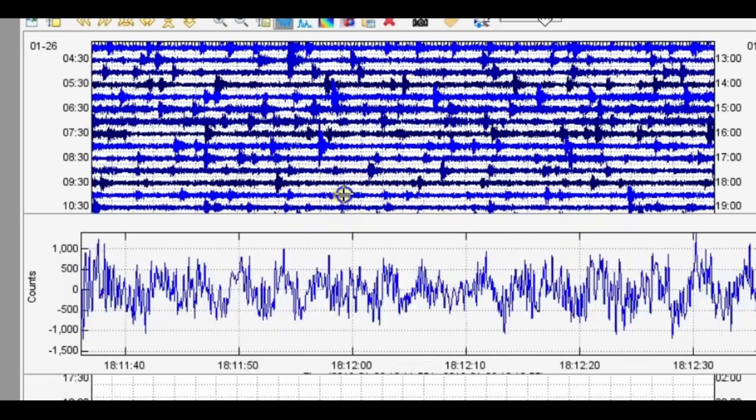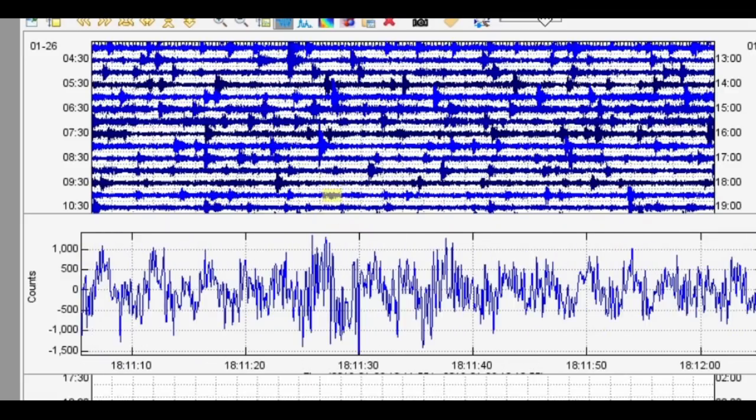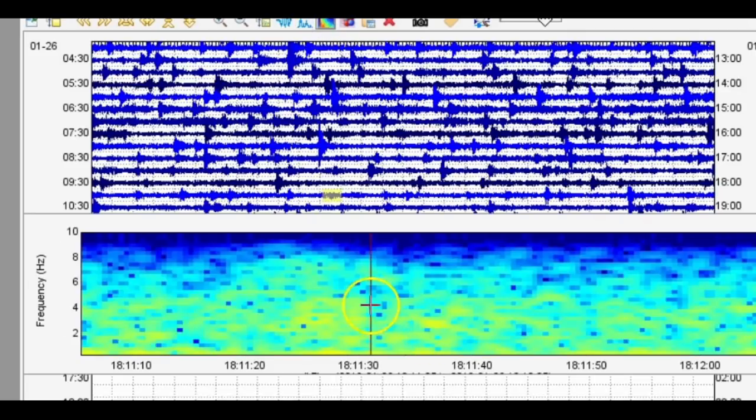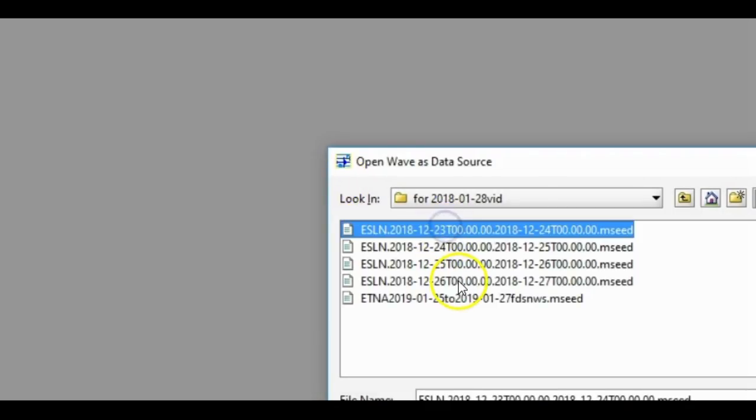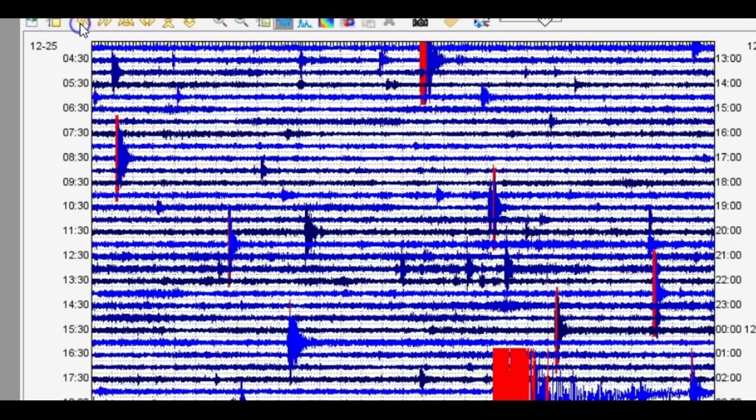Well, you're probably saying, how do I know if it looks weird or not? I don't know what it looks like normally. Well, keep this in mind. I will show you what it looks like normally. And let's look at the spectrogram. Yeah, that's odd. Okay, and then let's go back, close files. I will show you what it actually looks like normally, what it's looked like for months and months, even after the December 24th eruption.